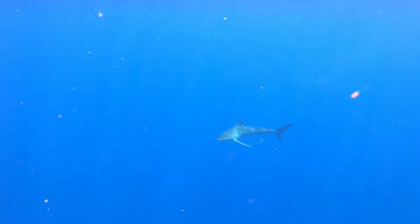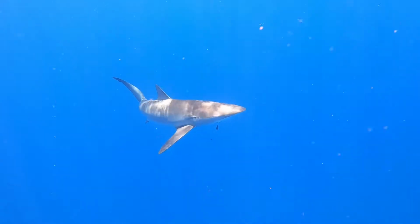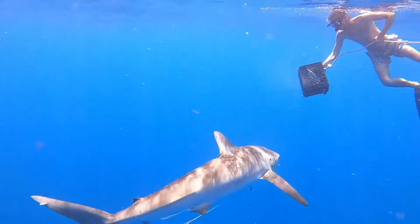The great crew that took me out today made several noble attempts to cut the line from several specimens. I do believe one specimen had some confining gear removed.